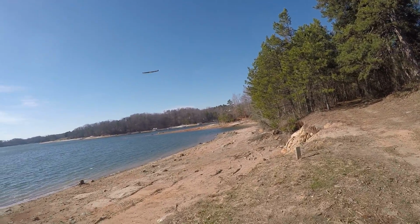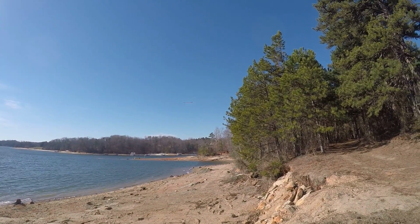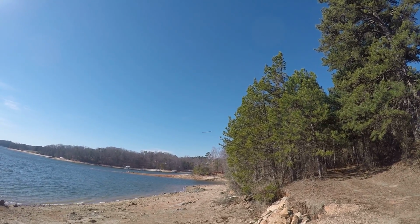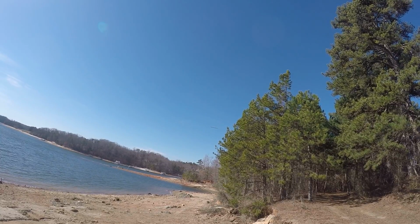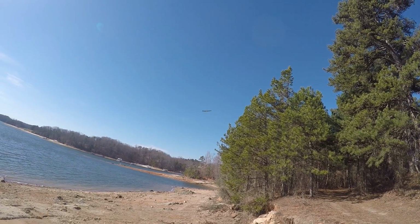Move down there, get in front of that tree line. We're gonna get some additional lift. All right, got to hug the trees, hopefully for a cycle to come through. Come on, cycle, come on, get up there, baby. There you go. All right, trees are acting like a ridge.